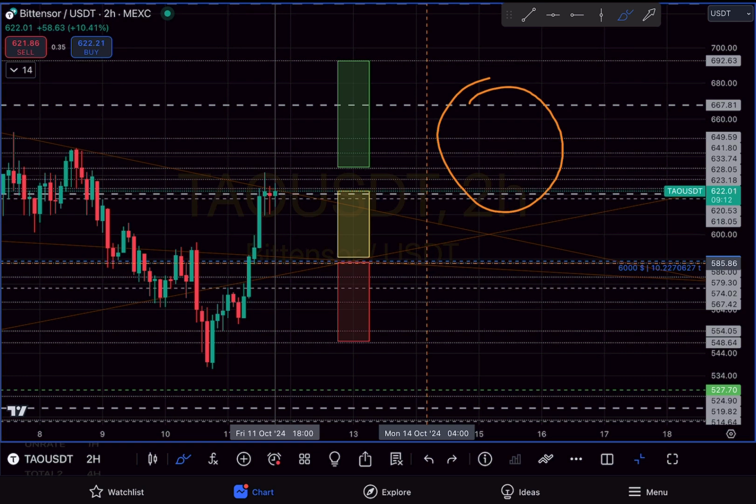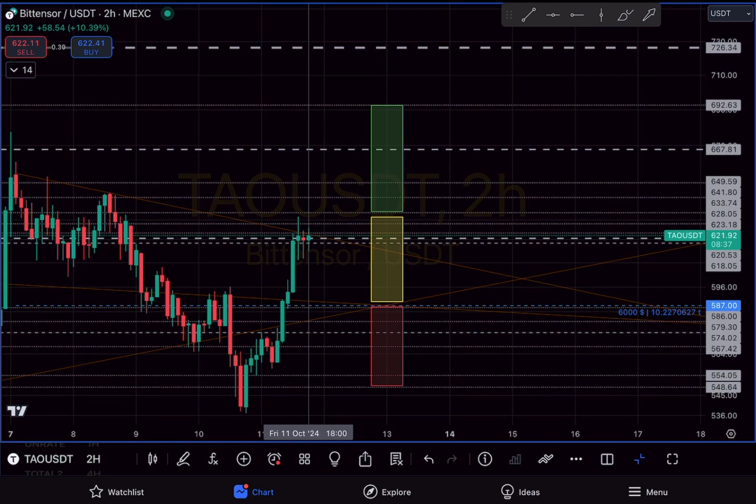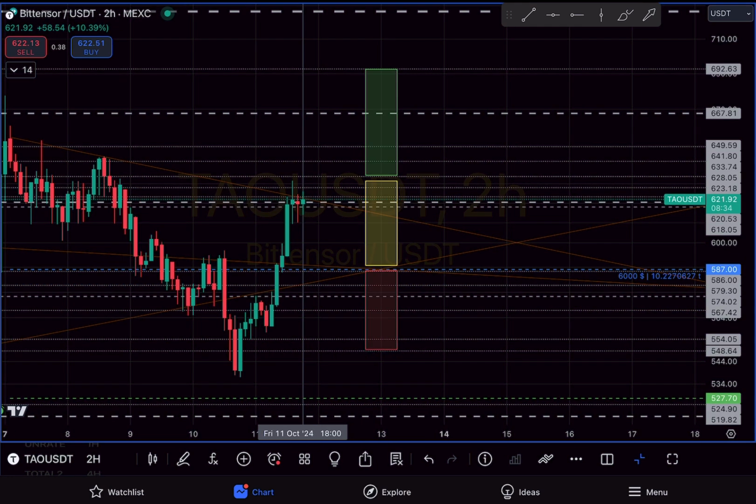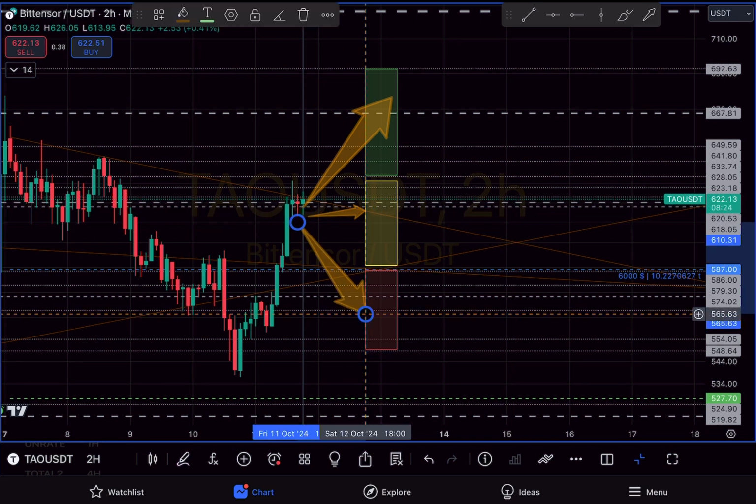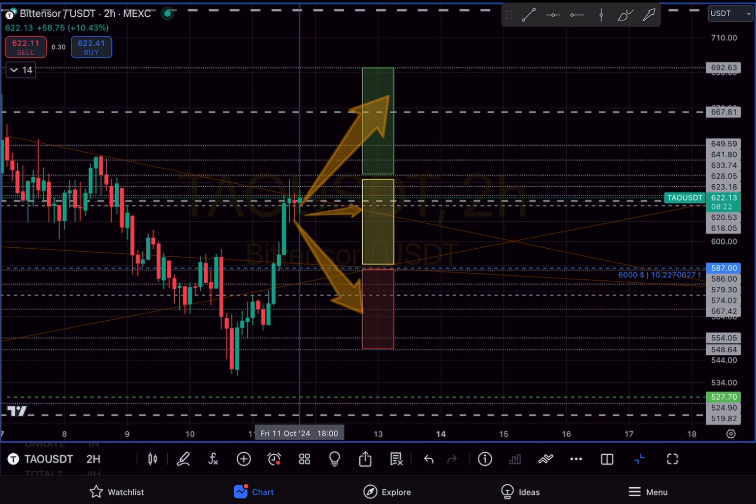Let's see if tomorrow's price levels are hit and whether we go on a bullish trend, a neutral consolidating trend, or if we go onto a bearish trend for Bittensor TAO. This was all for today.